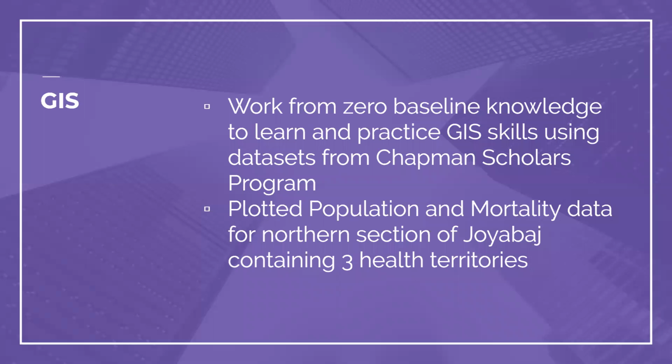And so the first component, as I mentioned previously, was the GIS skill building activities. At the beginning of the semester, I had really no experience with GIS whatsoever, but I wanted to learn and I wanted to do something with the data that I'd received when I was in Guatemala. So the first thing was collecting that data, cleaning it, and then we plotted the population and mortality data for the northern section of Joyabaj, containing about 3 out of the 13 health territories.